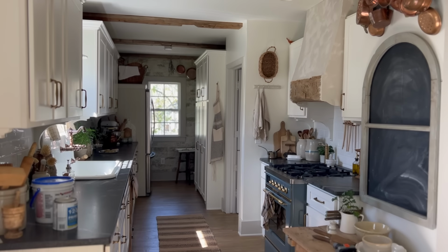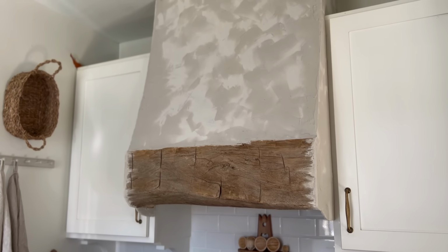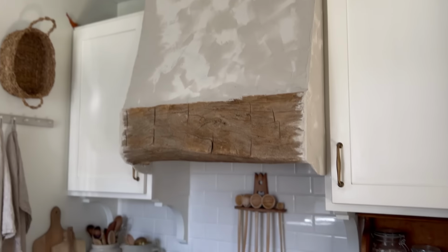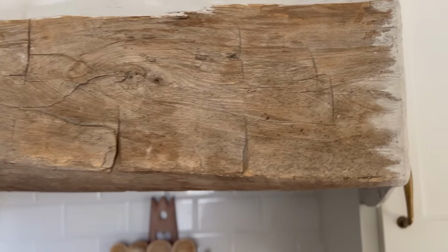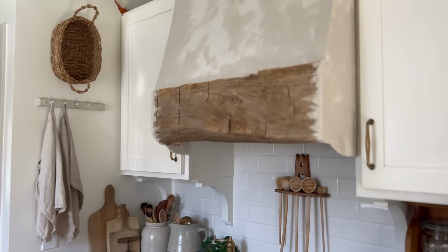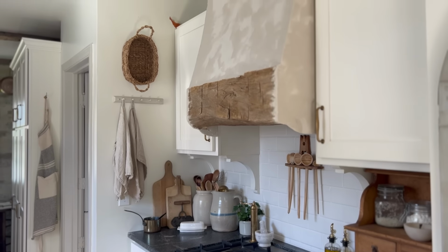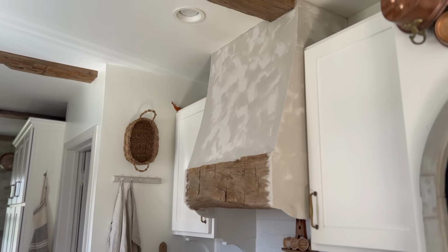You'll see here at the end, and you can also see that for the beam, I ended up sanding some of this off because I think I went a little too heavy, but I took the joint compound and worked it into the beam, because in a lot of really old English cottages, this is kind of what you see. And I just wanted something that looked older and unique. I haven't really seen a hood vent like this, and I wanted something just a little bit different.